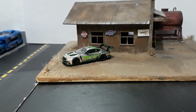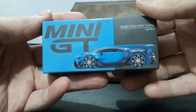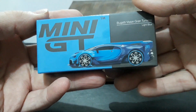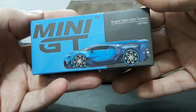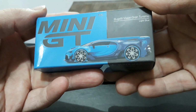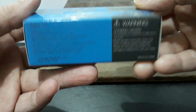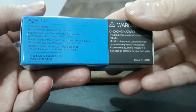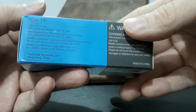So moving along is probably the most anticipated one from this last three that were released from Mini GT. That is your Bugatti Vision Gran Turismo in light blue. They did a fantastic job on this car. It looks beautiful compared to any other company making that car. So anyways, let's go over the box.